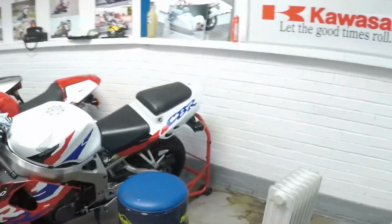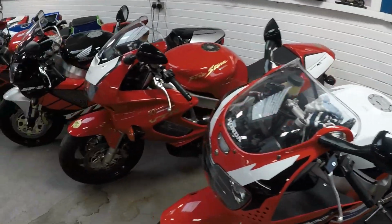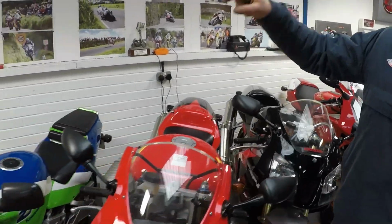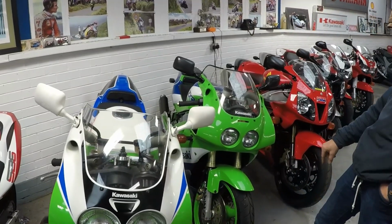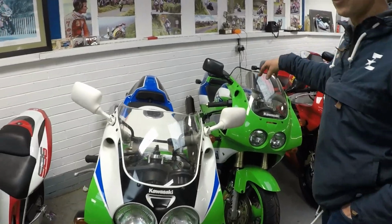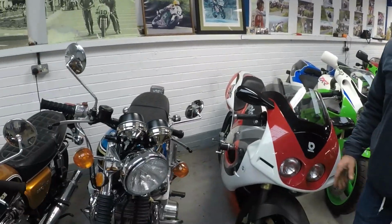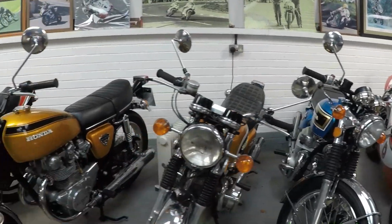Absolutely. And then obviously this is up the other side, so it's all, like James said, road bikes. Early Blade, SP1, SP2, Firestorm, KR1, KR1S, ZZR750, no, that might be 400 actually. Is that 750? Yeah. So you've got both 400 and 750, Bimota, I don't know, that's an SB6, so that's a Suzuki Bimota. Weird thing, but like I say, it's a really eclectic kind of collection. That's what makes it interesting.